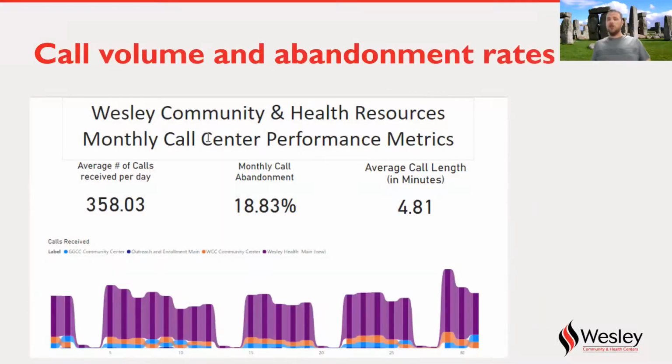We had heard that it was hard for patients to get through to us by phone, but we hadn't been able to quantify the problem before. We created a call center dashboard and saw that our call abandonment rate was really high, around 22%. We'd like it to be in the low single digits. Digging deeper, we saw that our call times were also really high at around 15 minutes per call.